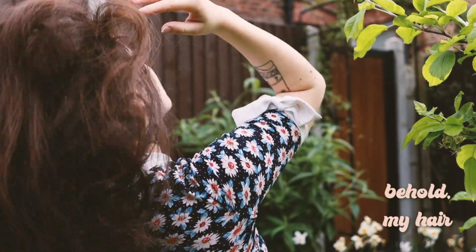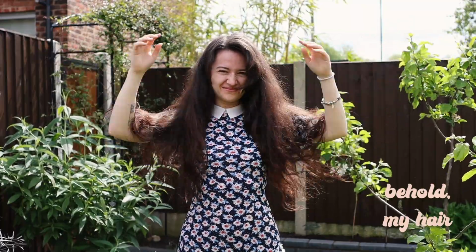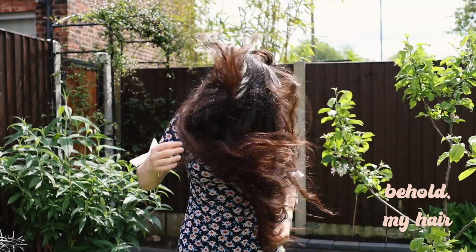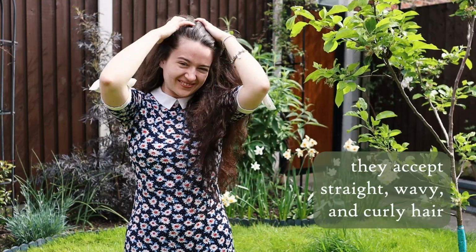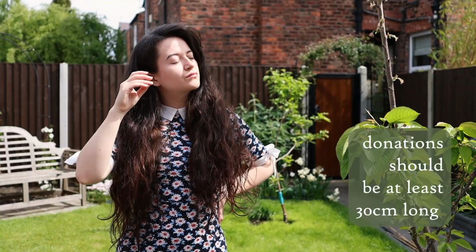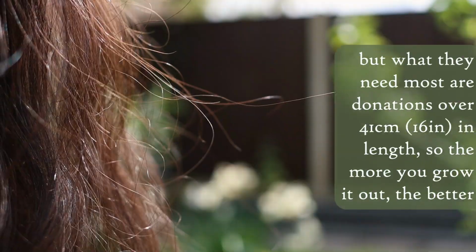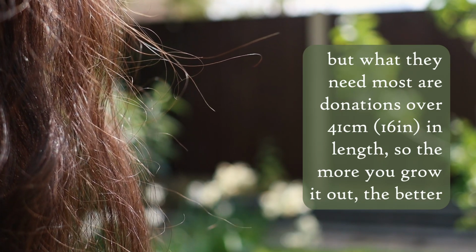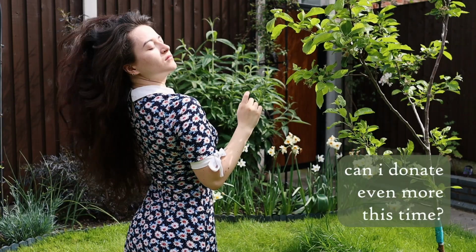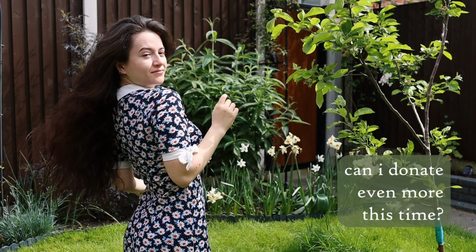As you can see, I have a lot of hair. It's very thick, sort of curly, and also very long. This is all great because the Little Princess Trust accepts straight, wavy, and curly hair and encourages donations of at least 30 centimeters, or 12 inches. But their greatest need, in fact, is for lengths over 41 centimeters, which is about 16 inches. Last time I managed to send them 46 centimeters, so we'll see how I do this time around.